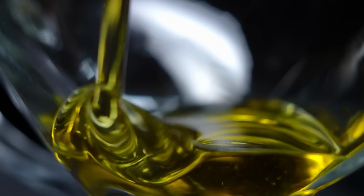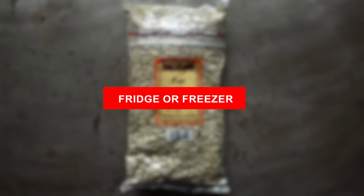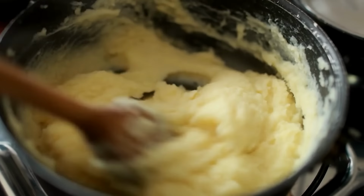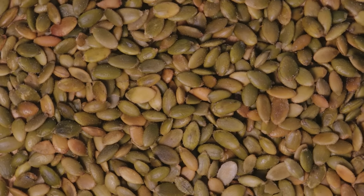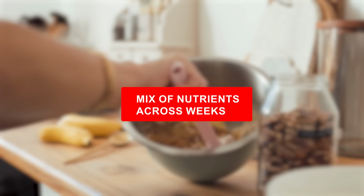Storage matters because the oils in seeds can go rancid. Keep a small bag in the fridge or freezer if you buy in bulk, and grind only small amounts when you want a seed butter or seed flour. If you want variety, rotate sunflower seeds with other heart-friendly seeds so you get a mix of nutrients across weeks.